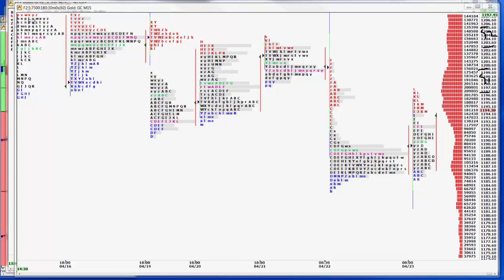97 to the buck, sell 1. 3 to 5, sell 2. Best resistance is 5 to 10. Best support is 80 to 85. Buy 1 is going to be 90 plus or minus. Buy 2 is going to be our 85, 87. So we're really leaning against 85, 87.